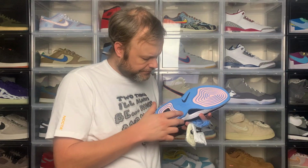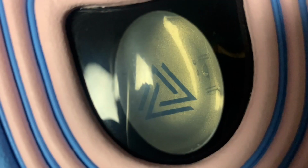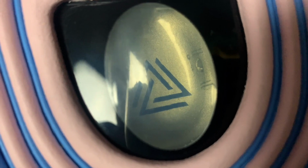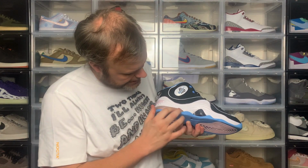You then have 2 tread patterns which are in this pink colour, which you've got here on the base and also at the top of the foot right here. Instead of the 1 cent logo, you have Social Status's logo in blue behind the air bubble. So again, I think that's a subtle little detail. You then have this complete air unit right here. That's a classic of the Penny 2, and again you had it on the Penny 1 as well.